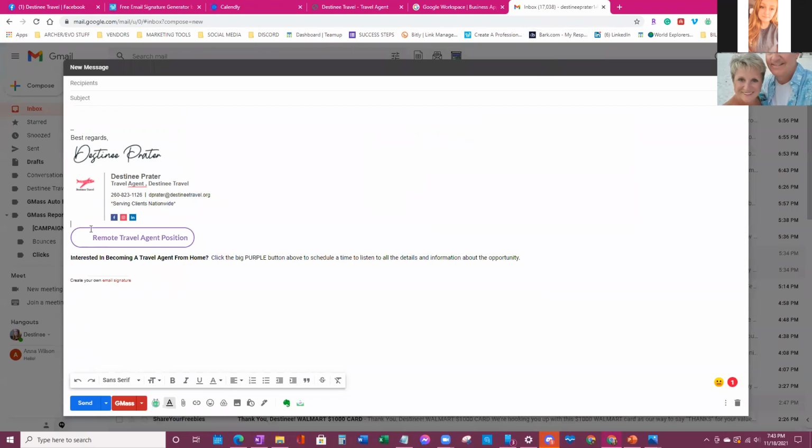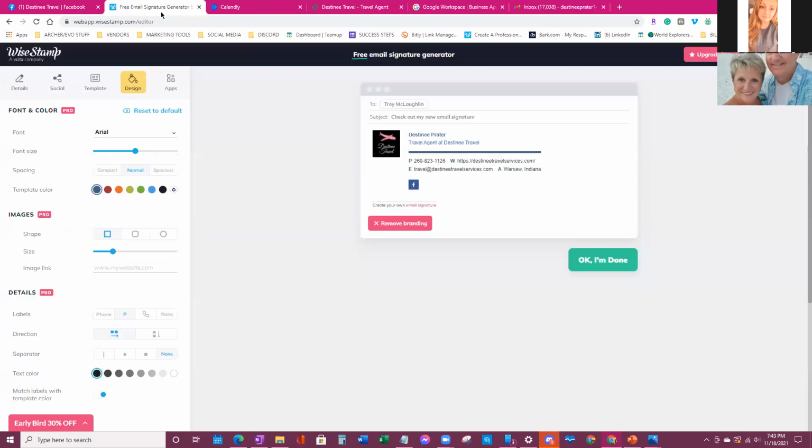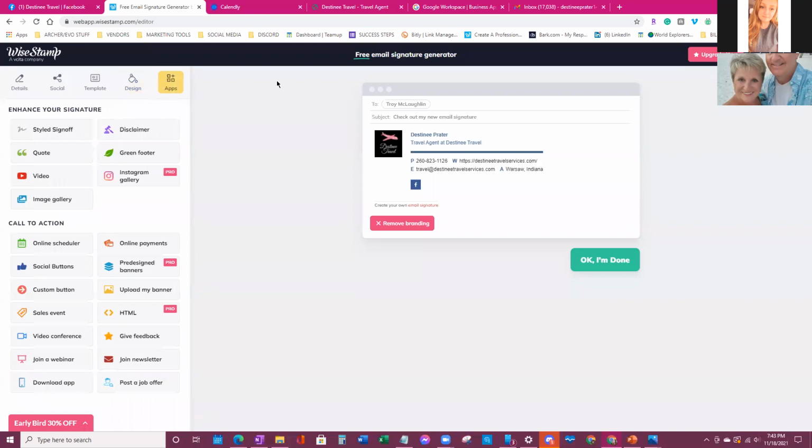I had for the team builders, I had my remote travel agent position button here where they can click and go to my Calendly. If you are a team builder and want to include that, I'm going to show you how to do it. It's super, super easy. All you have to do is click on apps. And let's see which, it has been a little bit, you guys, sorry. Let me see what button I used.